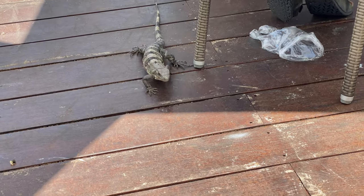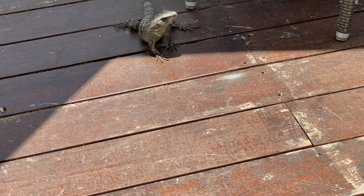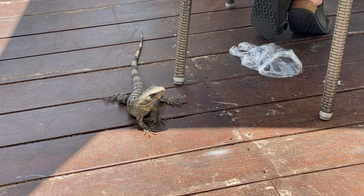When eating here, it's very likely that you may have an extra guest join you at your table. These iguanas can be found all over the property.